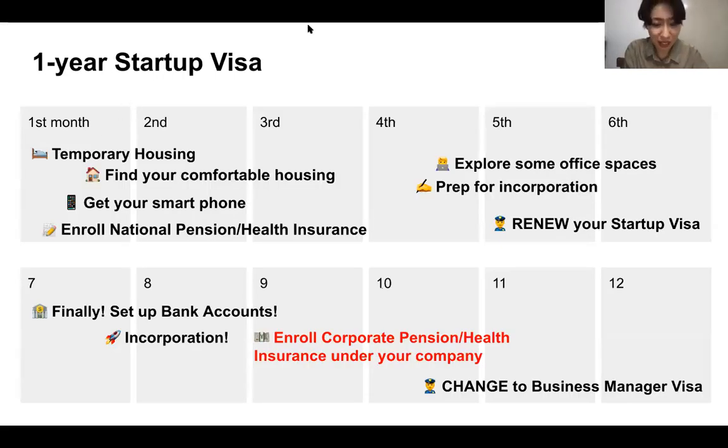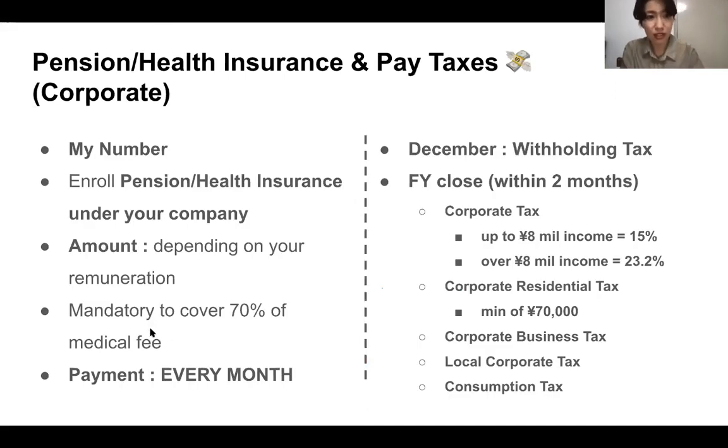Okay, so the last thing will be enrolling in corporate pension and health insurance under your company. It's different from the national pension and insurance. To get this covered, you will need basically the same documents, such as your My Number card. It's the corporate social insurance system, so the amount will depend on how much remuneration or salary you are getting in Japan. You will need to enroll to cover 70% of the medical fee, so in case you get injured, let's get enrolled. Payment will be every month. The pension office will send a bill to your company address, so you just need to process it based on what they send.